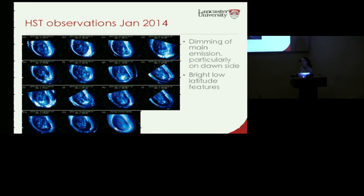Sorry, is this the north magnetic or the north Jovian pole? Rotation pole? It's both, but the aurora are centred around the northern magnetic pole, but that is in the northern Jovigraphic pole. Yeah, but they're offset by 10 degrees. The Jovigraphic, so like the spin pole, is shown by this dot here. So that's what the grid is. But the aurora is offset from that, so it's around the magnetic pole. Okay.